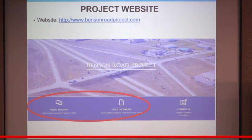In terms of the project documentation, really all the information that I went over in traffic and environmental, we have on our website, bensonroadproject.com. And then there's only 3 portals on the bottom. The first portal is our public meetings. And so after tonight, by the end of the day tomorrow, we'll have the presentation that we're giving tonight and the boards that are in the lobby. Those will be posted under the public meetings portal.